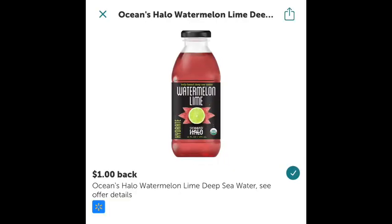Next rebate I decided to do, guys, was called a watermelon lime. It's Ocean's Halo drink, okay? This was priced $2.98 in my Walmart. I did not have a coupon, so I paid $2.98 in store. There is a $1 Ibotta rebate, making the final cost $1.98.